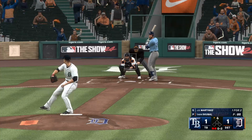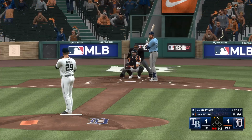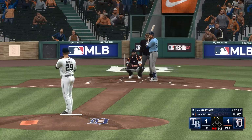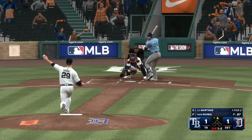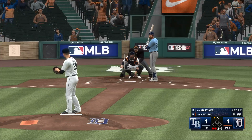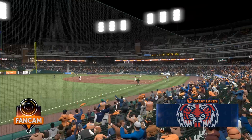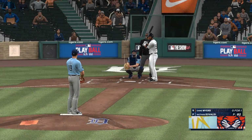Two down, nobody on. That misses. It's a ball and two strikes. And they'll do it again. And that's in the dirt. Swing and a miss. Struck him out. Bottom of the sixth inning.